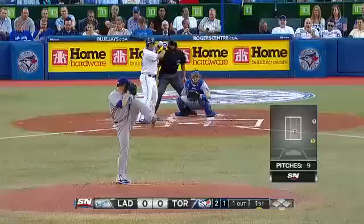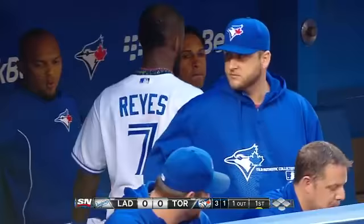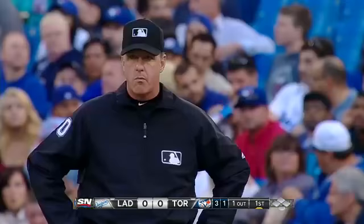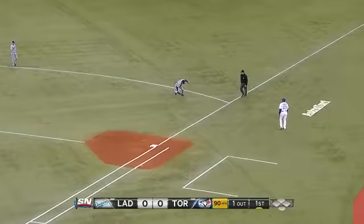Melky Cabrera. Three balls and a strike. Boy, you oftentimes don't appreciate the close calls umpires have to make. That was another close call, and Gonzalez made a swipe tag, and Paul Emmel was in great position to call it. He was right on time. Bouncing ball, Gonzalez has it. He'll go to the bag and take it himself. Two outs.